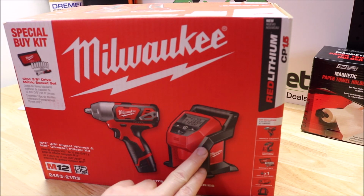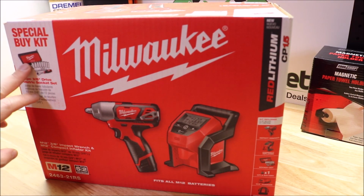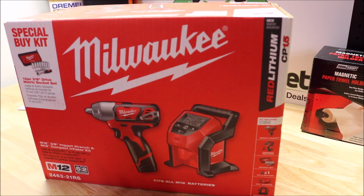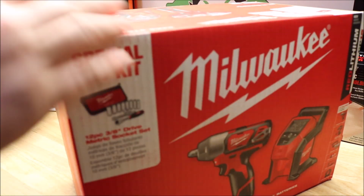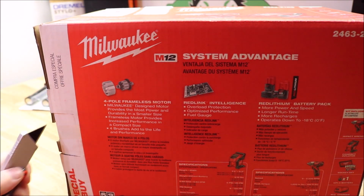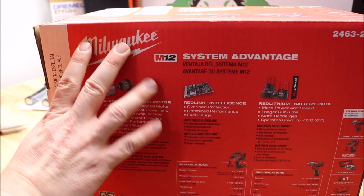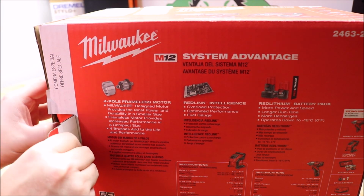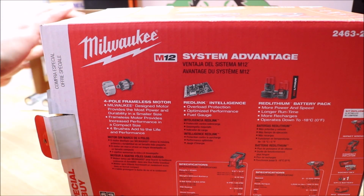We also get the inflator. You're also getting this little mechanic kit. And you're getting a 1.5 amp hour battery and charger, again with the tool bag. So I had Blaine's bucks to spend, which means I was only out of pocket like $63 for this. We're going to sell off a couple of pieces, but made it a great value for me. Let's open it up, check these things out real quick.